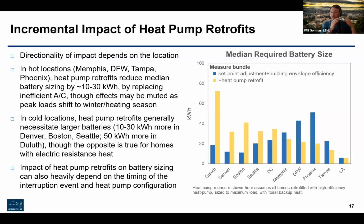Okay, so that was the temperature set point adjustment. Now you see here in blue that I'm actually adding the temperature set point and the building envelope together without incrementally showing you that impact. And that's basically because the direction of the result, as well as the magnitude of the result for the building envelope efficiency, is basically the same story as I just mentioned with the set point adjustment. So similar regional breakdown, and similar quantitative results.